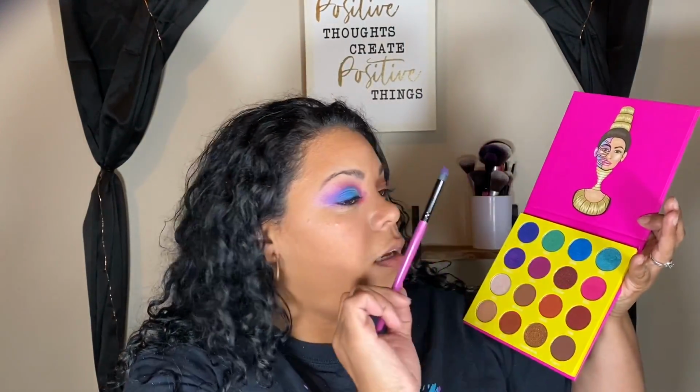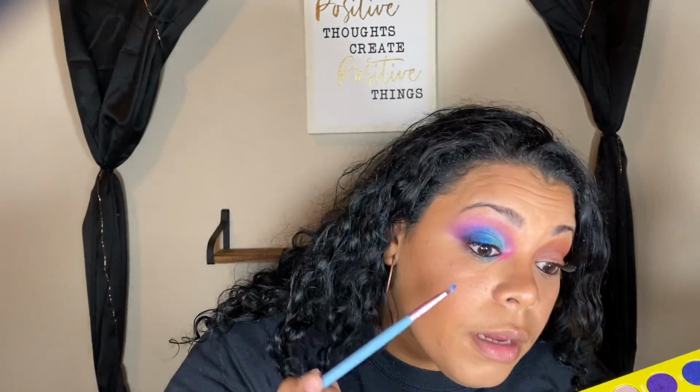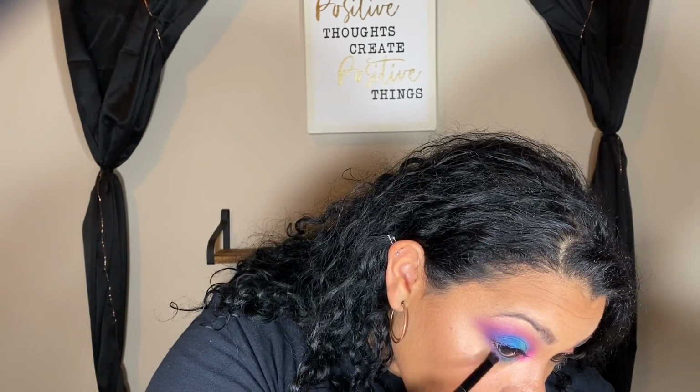I'm gonna now take Zola and put that right next to Bori. I'm gonna now take Dahlia and put that right after that color. I'm gonna go back into the palette and take Makita and put that in the outer corner. So I do want you to be able to see that pink shade. So I'm gonna take a brush and lightly dust that under all the shades.